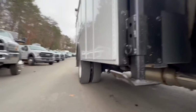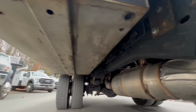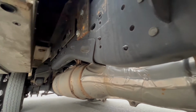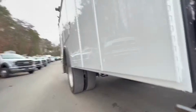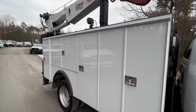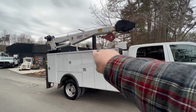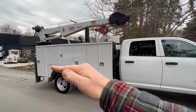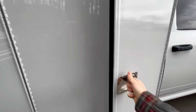Let me get underneath here. Again, kind of hard to find with the cab high bins that run down the entire length. Usually you just have the tall torch cabinet here and then the bins step down there. So there's tons of storage options in this bed, which is pretty nice.